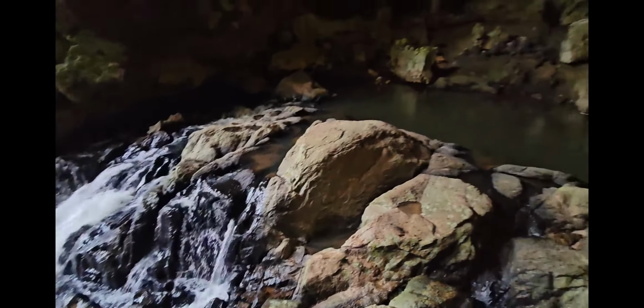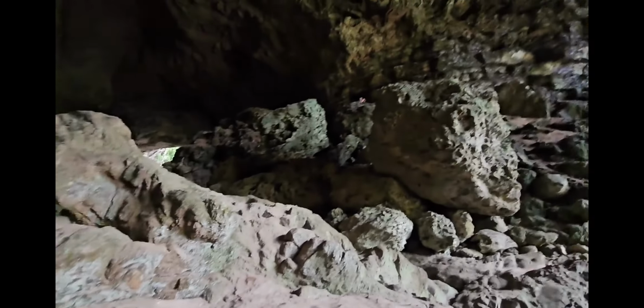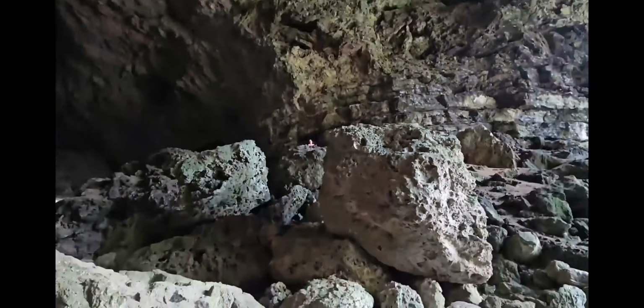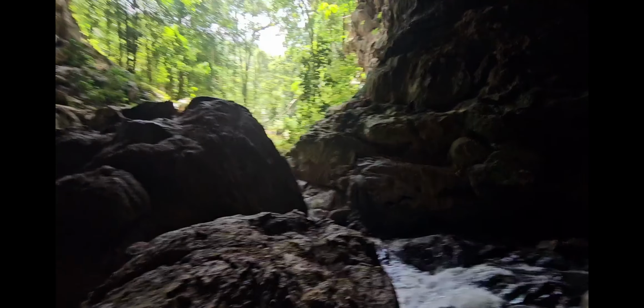Look at that. There she is again, exploring. So yeah, Rio Frio Cave. I feel like a kid again. It's coming to places like this that make me feel young again and put that smile back on my face. Makes me forget all the troubles in the world and just be happy to be alive again. Get out and explore. Life is short.